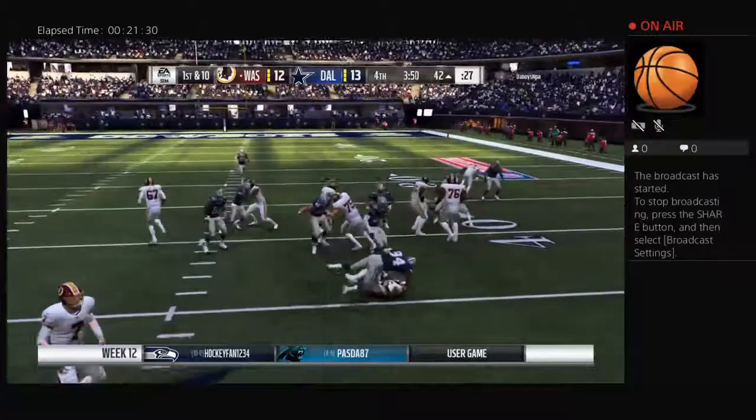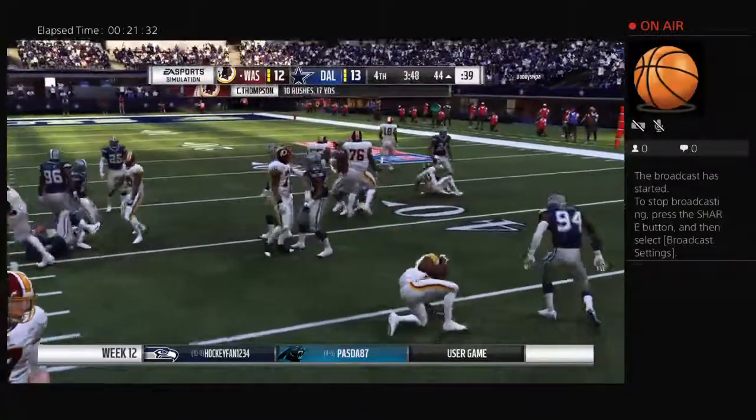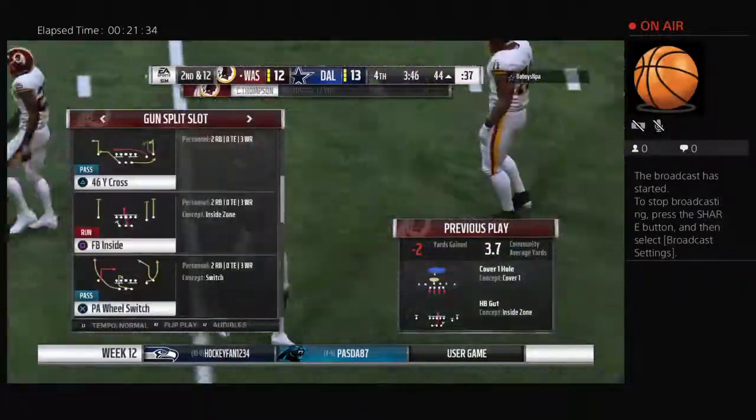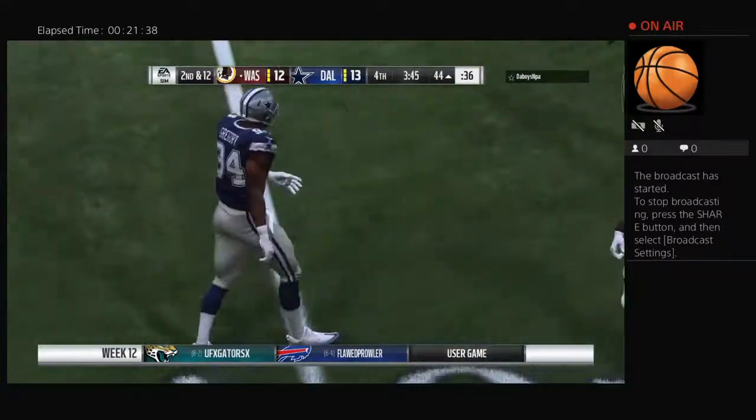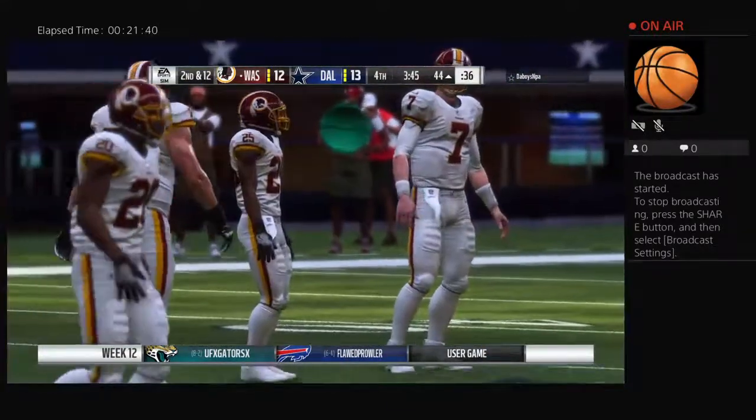They'll run it now out of the gun. And this has been a familiar sight all afternoon as they stop him behind the line. It'll wind up being a loss of 2. And that'll make it 2nd and 12.